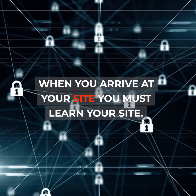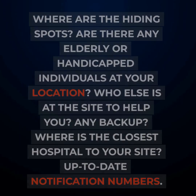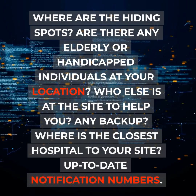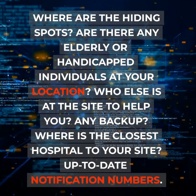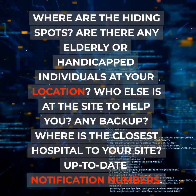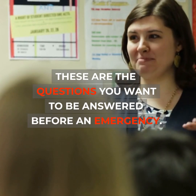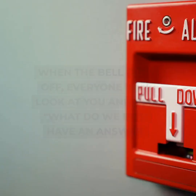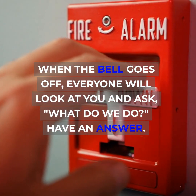When you arrive at your site, you must learn your site. Learn everything you can. Where are the hiding spots? Are there any elderly or handicapped individuals at your location? Who else is at the site to help you? Any backup? Where is the closest hospital to your site? Up-to-date notification numbers. These are the questions you want to be answered before an emergency. When the bell goes off, everyone will look at you and ask, "What do we do?" Have an answer. Stay safe.